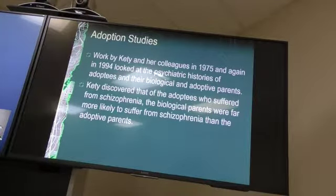Work by Kendler and her colleagues in 1975 and again in 1994 looked at the psychiatric histories of adoptees and their biological and adoptive parents. They discovered that for adoptees who suffered from schizophrenia, the biological parents were far more likely to suffer from schizophrenia than the adoptive parents. It was an interesting study because what they were trying to prove was that there is a conditioning process. So you can treat somebody as if they're schizophrenic, and you can condition them to act like they're schizophrenic.